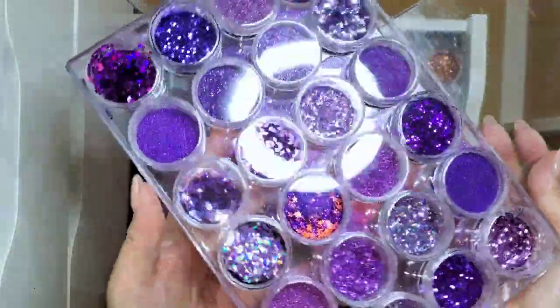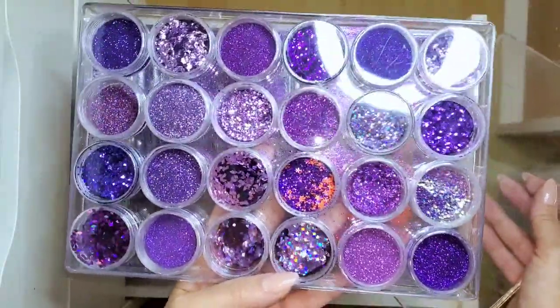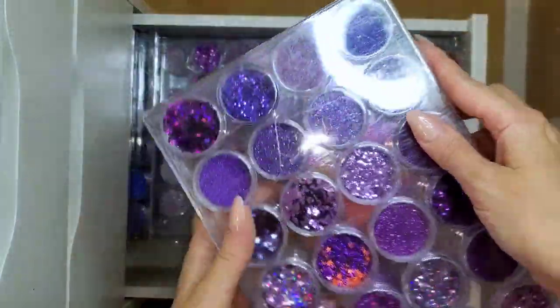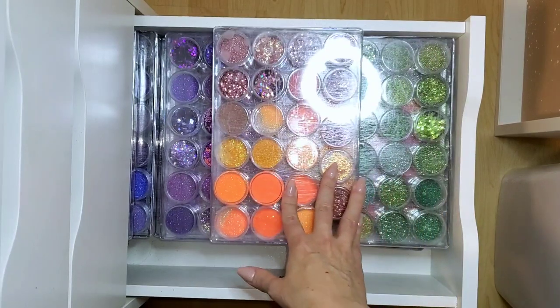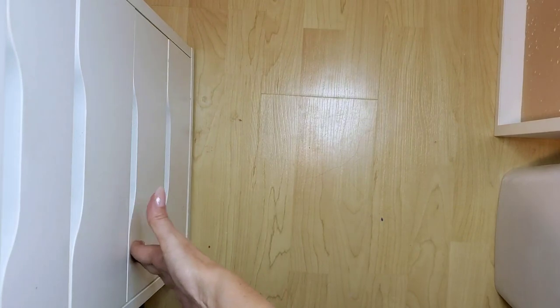My clients are always in awe when they ask, do you have any purple? And I pull out all three of my purple containers. They're like, oh my gosh, you have so much glitter. So it just looks nice. It's great for display and to show all of your colors. So that is the color drawer.